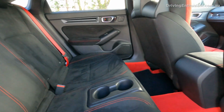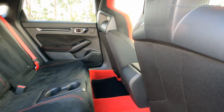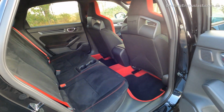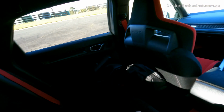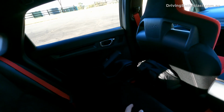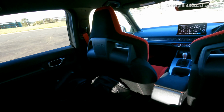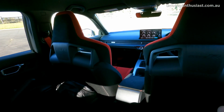I kind of like the way the rear seat isn't red, because it sort of relegates the back passengers a little bit. The driving is the most important part, and perhaps your co-driver, but the rear passengers, you know, they don't matter. Not in a bad way, but this car is about driving, and yeah, it's got back seats. They're quite practical. You've got cup holders, you can take people, but the main thing is being in the front in the driver's seat.